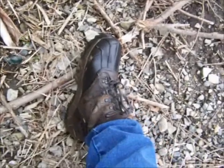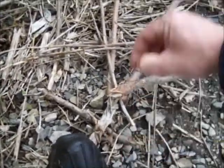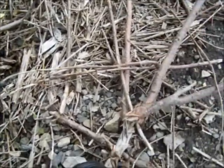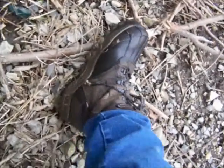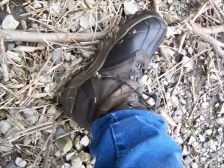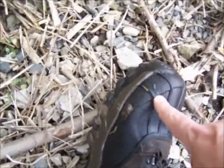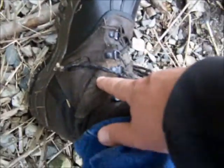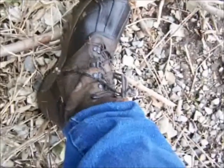This is just a cheap pair of Walmart boots. I think they were 12 bucks. They have thin insulation, and they are the lightest boots I have ever worn in my life, and they're quite flexible. The bottom is waterproof, the upper is leather, and I had a problem. Whenever I went over my ankle, my feet would get soaked because the leather just sucks up that water.